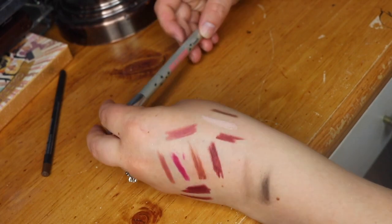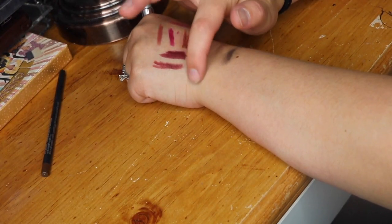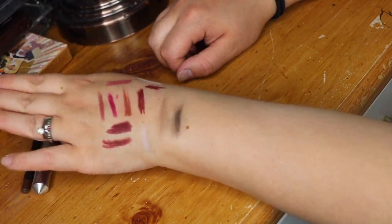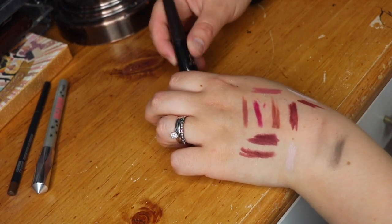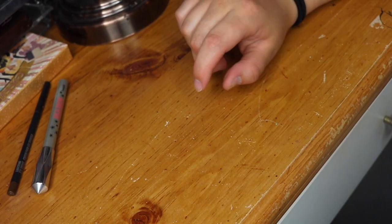And then lastly, just the Benefit Highbrow. I am gonna hold on to this since it is my only highlighting stick I have left. I guess I have the Smashbox one, but I'm gonna hold on to that one as well. And I'm just gonna get rid of this. I'm never gonna use it. I haven't used it in forever, so I don't know what makes me think I'm gonna use it anytime soon. So I'm just gonna go ahead and get rid of that.